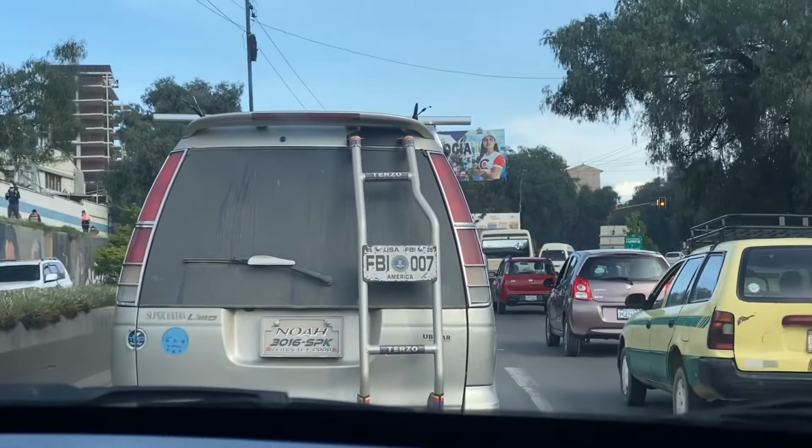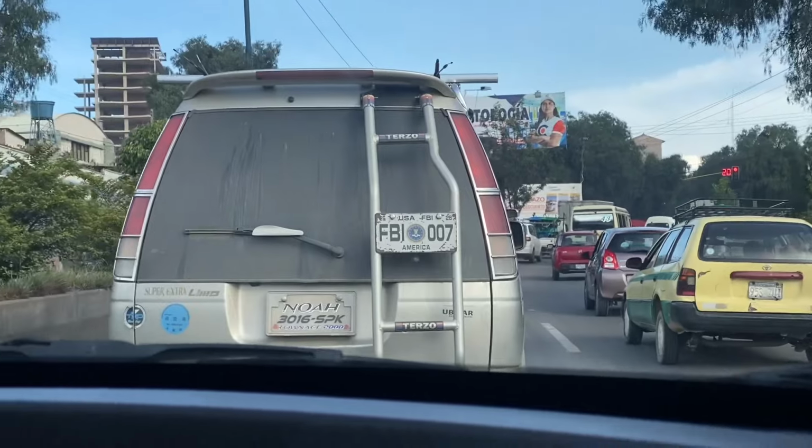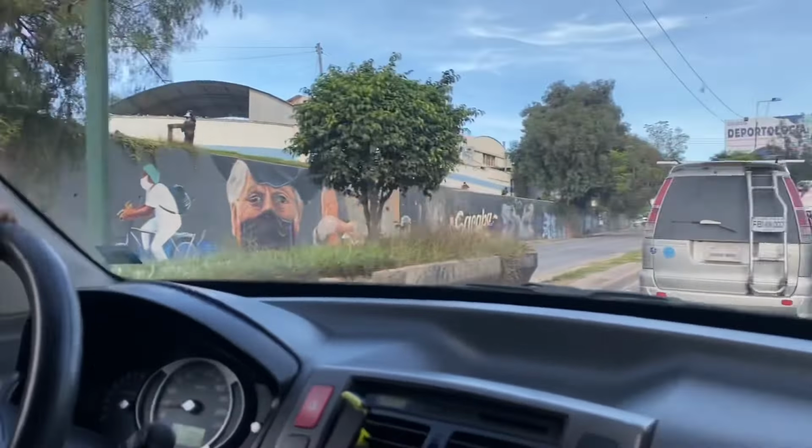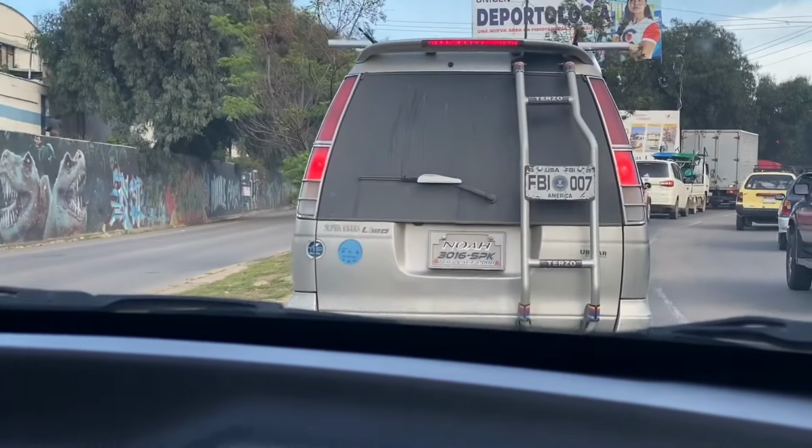The FBI is here. Shit, it's the cops! That's so random.